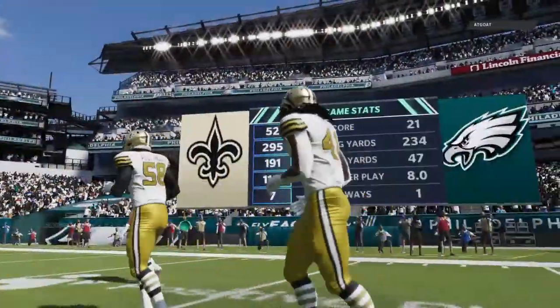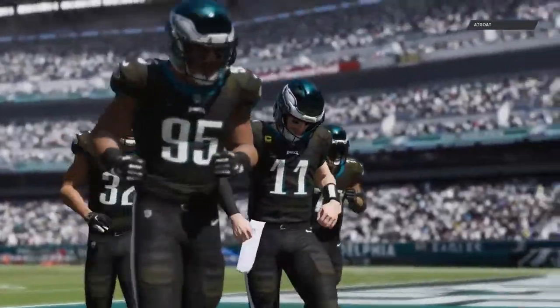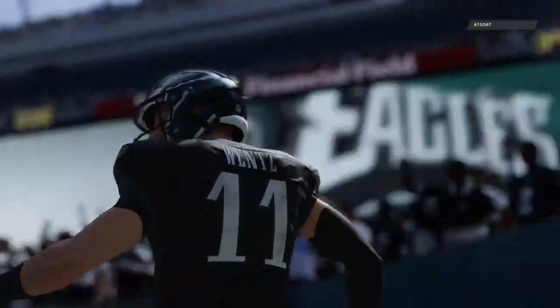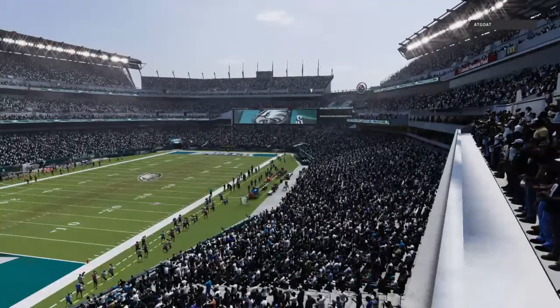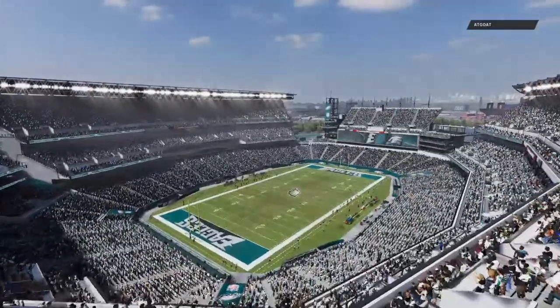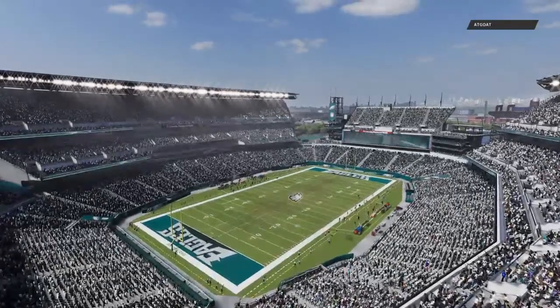So for New Orleans, the great run they've been on continues as they move to 9-1 now. And they will head home next week to take on the Tennessee Titans. Meanwhile, for the Eagles, add another loss to the pile as they drop to 2-8 on the year. And they'll have a quick turnaround as they're back in action Thursday afternoon at around 3:30 Eastern for the traditional Thanksgiving Day game in Dallas.